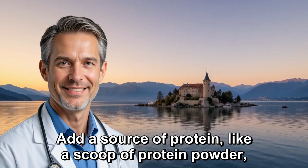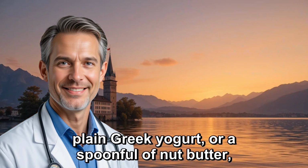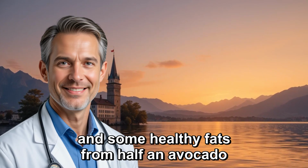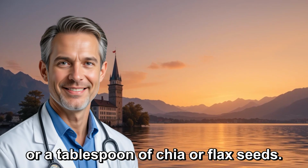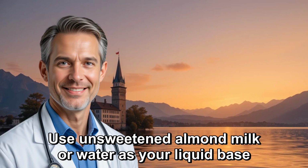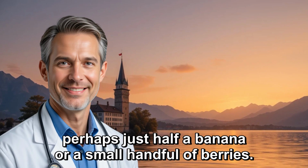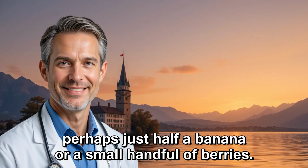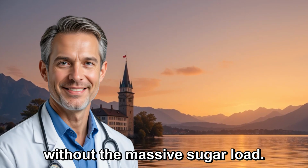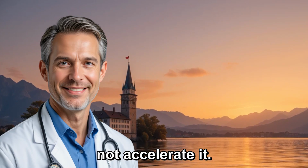Add a source of protein, like a scoop of protein powder, plain Greek yogurt, or a spoonful of nut butter, and some healthy fats from half an avocado or a tablespoon of chia or flax seeds. Use unsweetened almond milk or water as your liquid base, and go easy on the fruit. Perhaps just half a banana or a small handful of berries. This way, you're getting the nutrients without the massive sugar load. Remember, the goal is to slow down sugar absorption, not accelerate it.